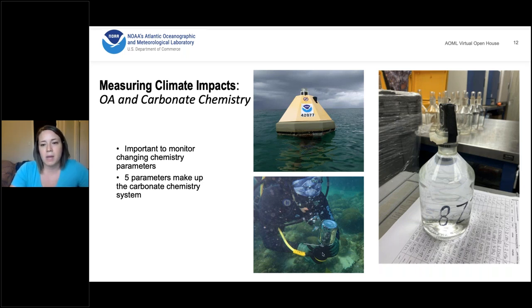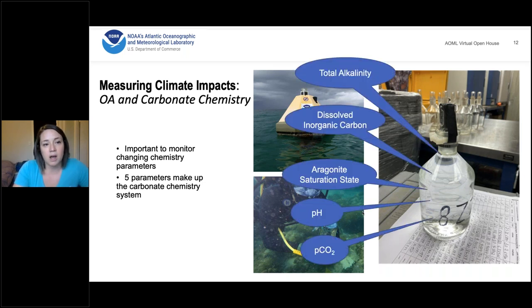And this helps us span a larger area. It's a lot easier to collect these water samples than deploy these buoys everywhere. And from there, we're able to get all five parameters of the carbonate chemistry system that help us really track ocean acidification impacts on coral reefs.